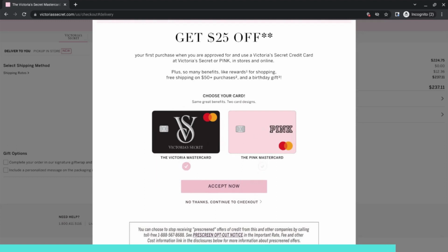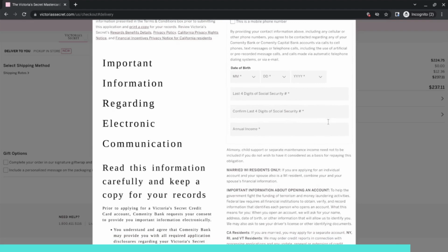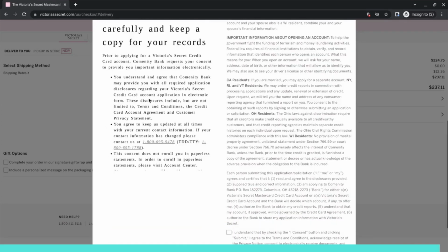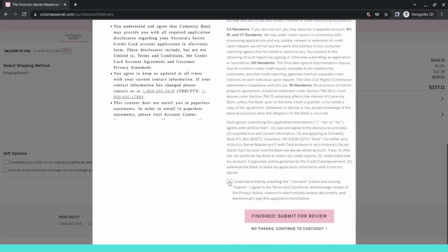Now, when you guys click accept now, they're going to need more personal information from you. So they're going to need your social security number, your full date of birth, and what's your annual income. That's the information that you want to make sure you put into the form when you're applying for the credit card. Make sure you read all this information too. Click the button and then click finish, and then that's it.